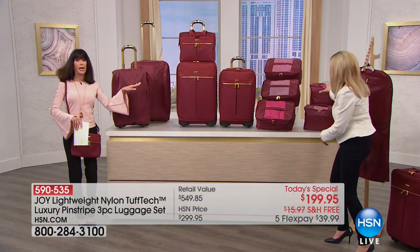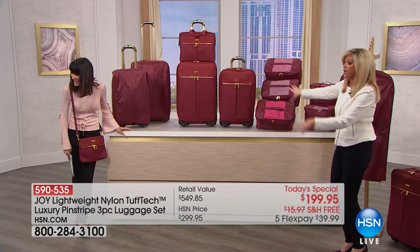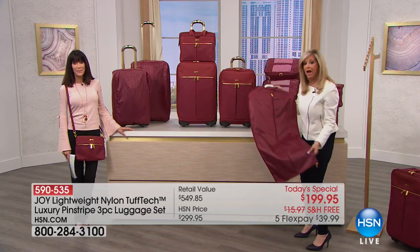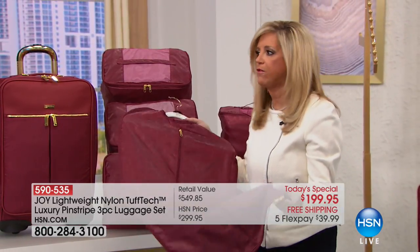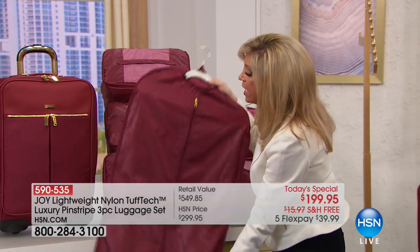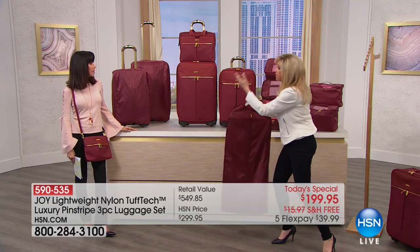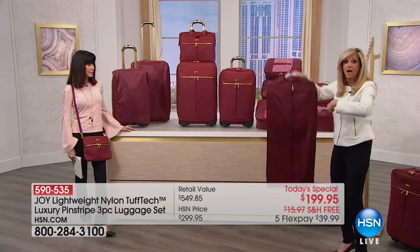But we're not done yet, because you're getting two more, everything on this largest table. For the first time ever, you have so much room in a carry-on, and carry-ons are at a premium now. Everybody wants to carry on, even on a cruise, your jewelry and your medications. This goes inside the 22-inch carry-on, and you could also put it inside the checkable. It's a suiter garment bag that unzips, comes out, and hangs.